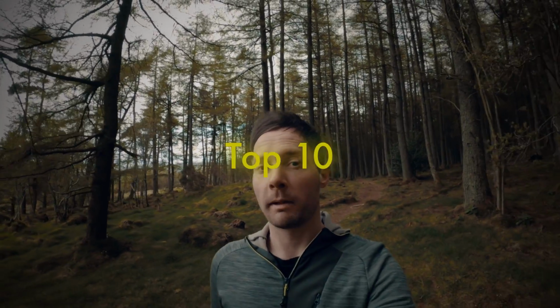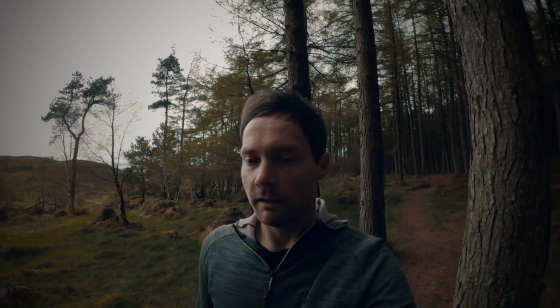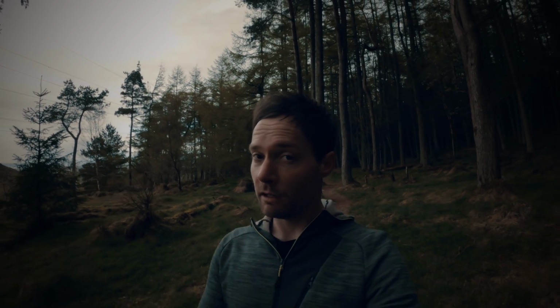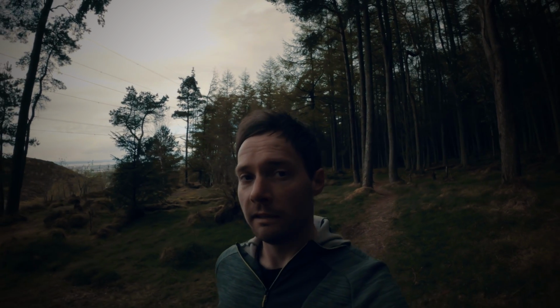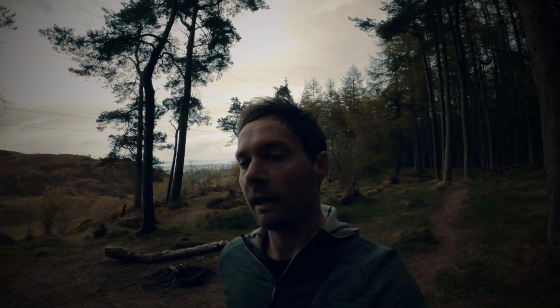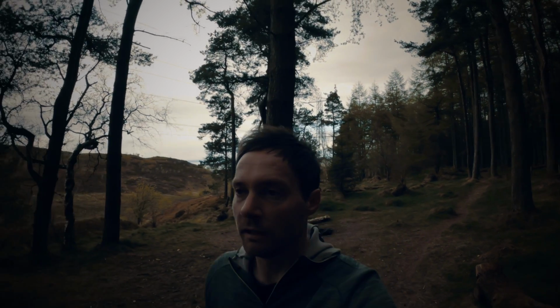Welcome to the top 10 mountaineering scrambling days out you can have in Scotland. These are some of the best ridges, buttresses, mountains, just some of the best days out you can have in the whole of Scotland. And it's all manageable by most people because these are just scrambles. Some of them are quite hard scrambles, saying that. They're not the easiest, so they are ones to build up to, acquire skills and confidence, all the rest of it. But these are manageable by anyone with a sense of adventure and a wee bit of sensible planning and preparation.